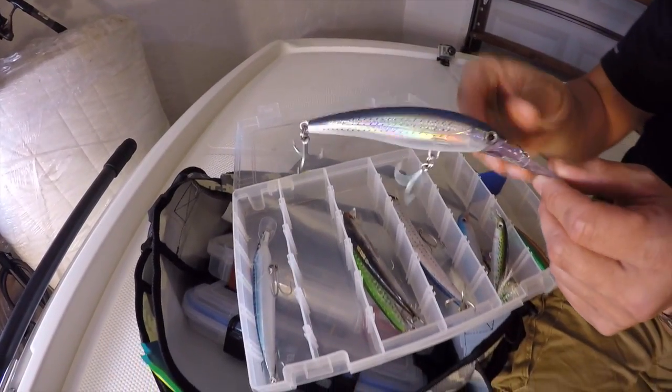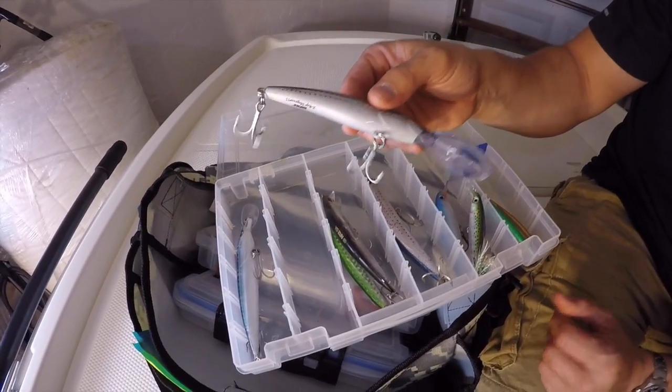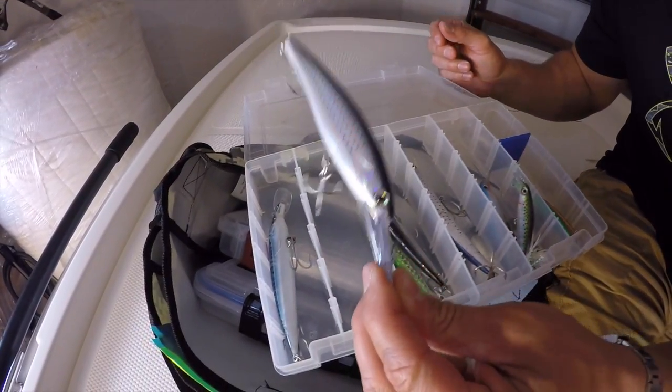This is a great piece. They are a little bit more expensive, but it is definitely worth having it in your tackle box. I'm going to definitely get more of these.